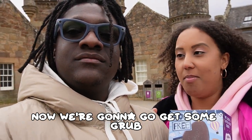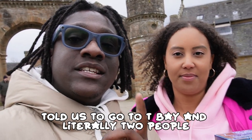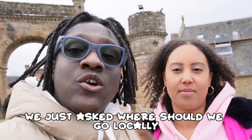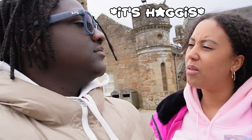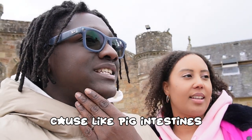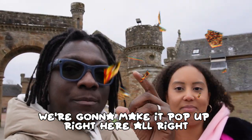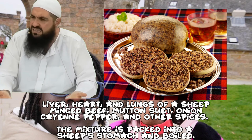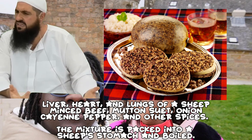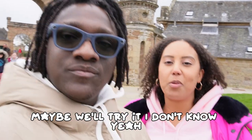Now we're gonna go get some grub, try some Scottish things. We're going to T-Bay. A lot of my friends and clients and so on told us to go to T-Bay, and literally 2 people we just asked, where should we go locally? And they were like, where are you coming from? We said Manchester. They said go to T-Bay. What's the dish you said for us to try? What did you say it was called? And she said we didn't want to know what it is because it's like pig intestines. She's like, you don't want to know what it is, but it is tasty. Whatever it is, we're gonna make it pop up right here. But what the hell, boy? Brother, what's that? What's that, brother? All right. Maybe we'll try it. I don't know.